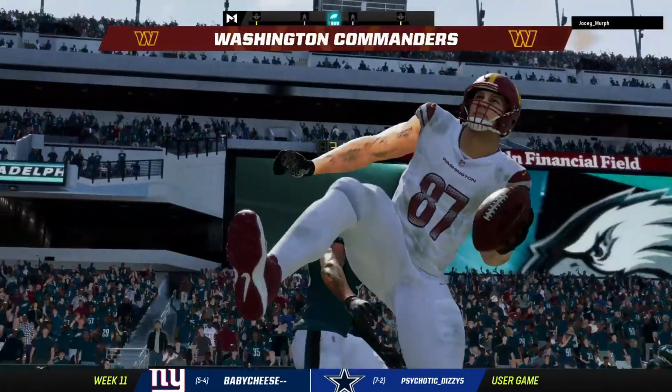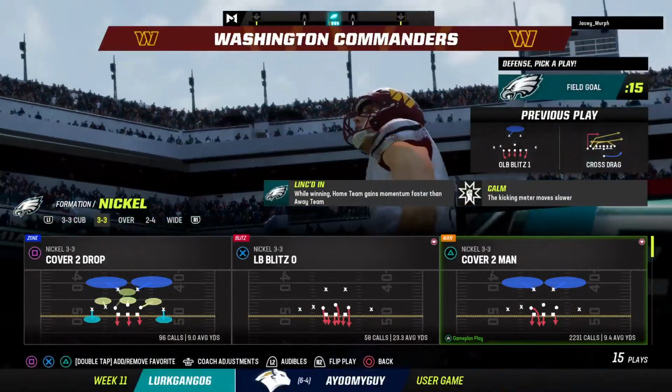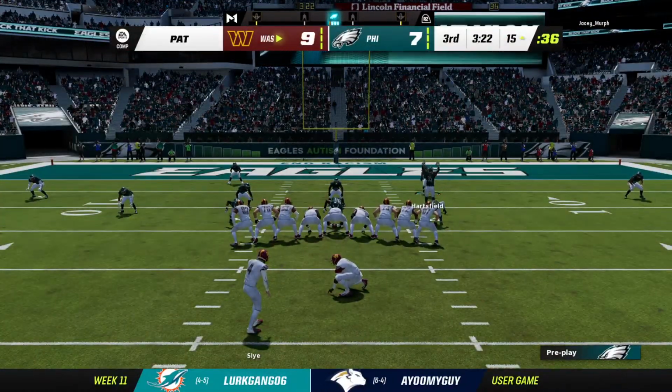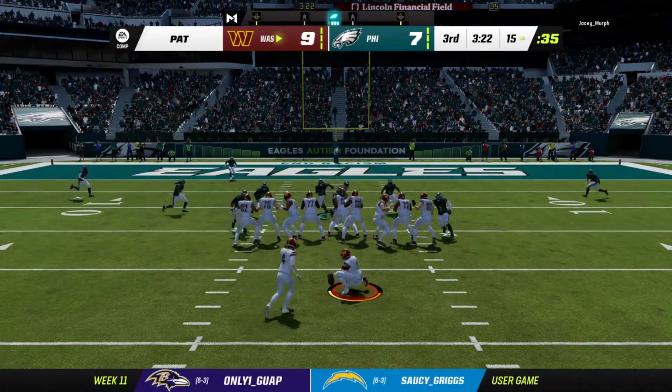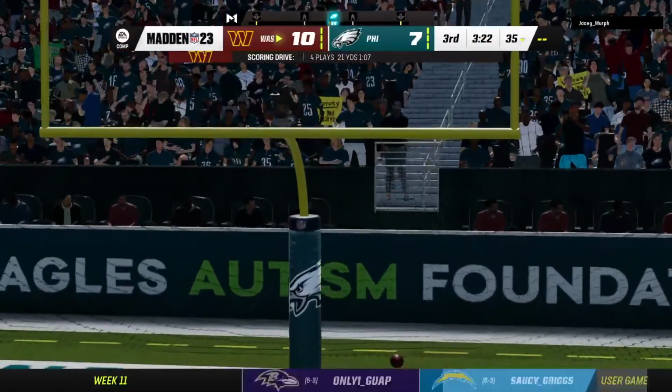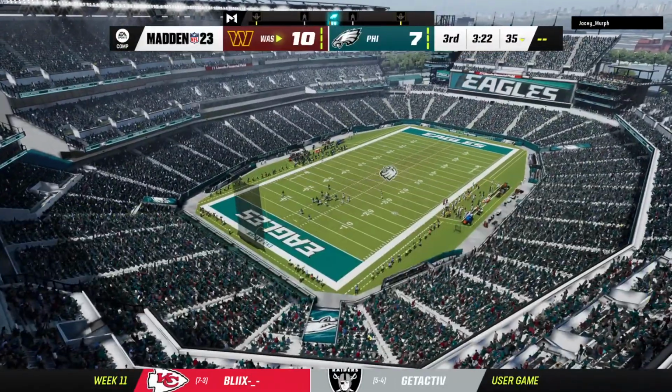Touchdown, Washington. Foster Moreau from 4 yards out. And the Commanders have taken the lead here this 3rd quarter. Extra point by Sly is up and good. And the lead is now 10-7.